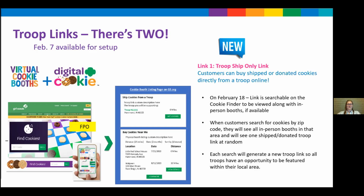So troop links are another option. This is going to be the one I'm going to encourage you to set it and forget it. Available to each and every troop who's participating in the cookie program is the first link, which is a troop ship only link. So we have what we call a cookie finder. It's an online platform. It's an app, because people all over the country are looking for Girl Scout cookies when cookie season opens. So there's a way nationally for customers to connect with troops to purchase cookies.